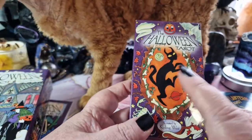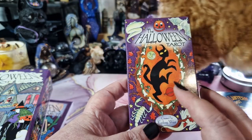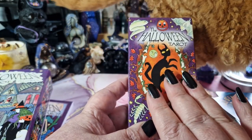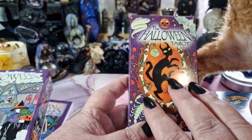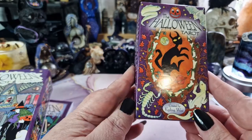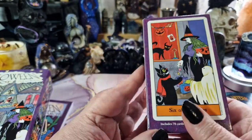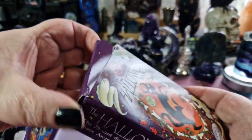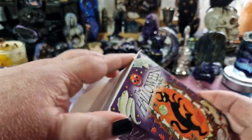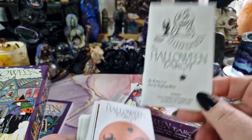Now, this is quite an old deck. I believe it was published about 25 or 26 years ago. I bought this when it first came out. I had to leave my copy behind in Canada when I moved to the UK, so I was finally able to get a replacement. It was a little bit difficult to find, but I was glad that I did because this was one of my favorite decks. And again, we've got the tuck box and the cards inside. And it also has a little white book.